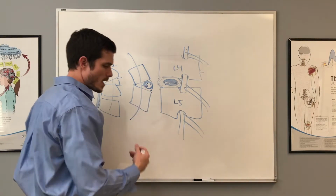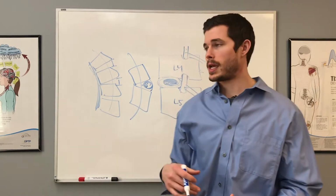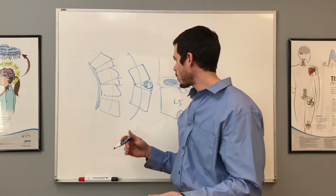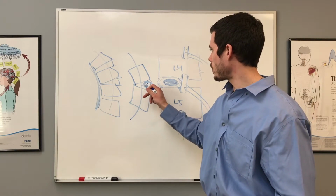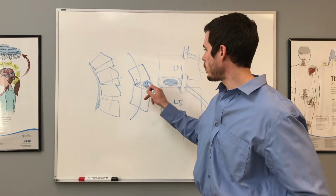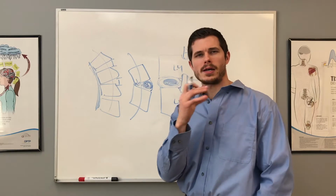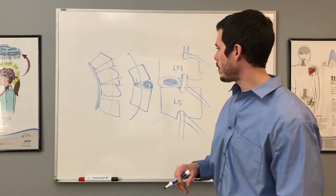So picture that, and picture now you're on a car ride sitting like that, or sitting at work, and the longer you sit there, the more pressure has been put on the front, and the greater the chances are that you've had some movement of that disc material to the back, okay?